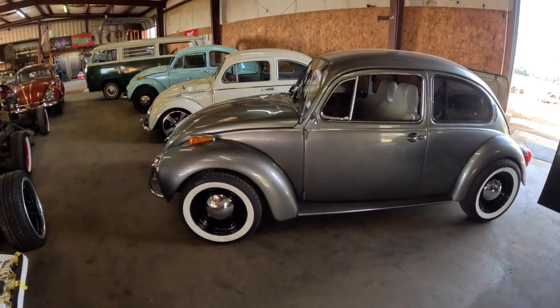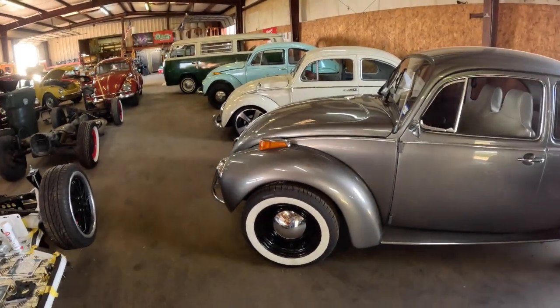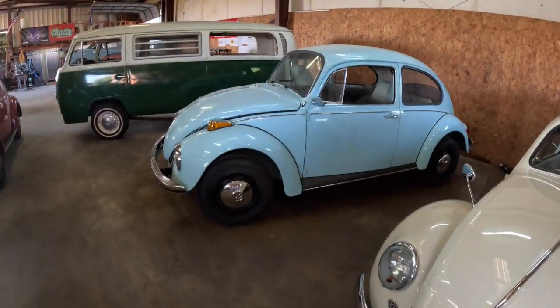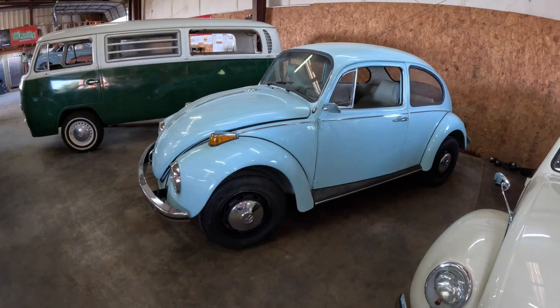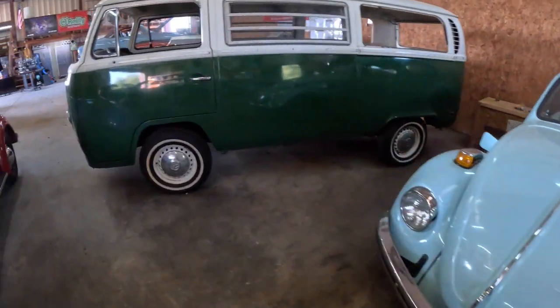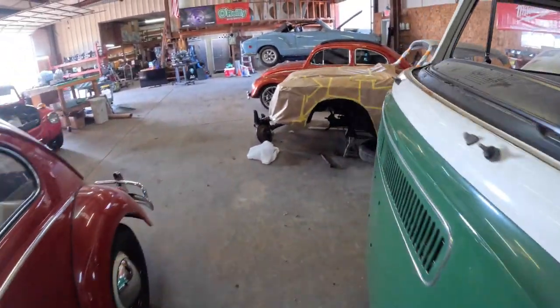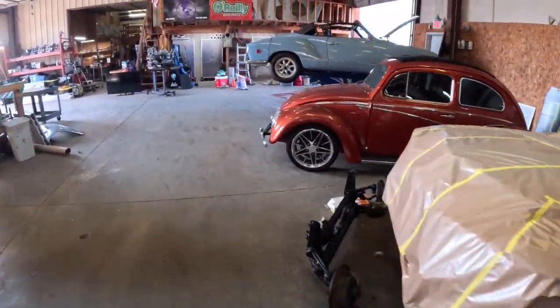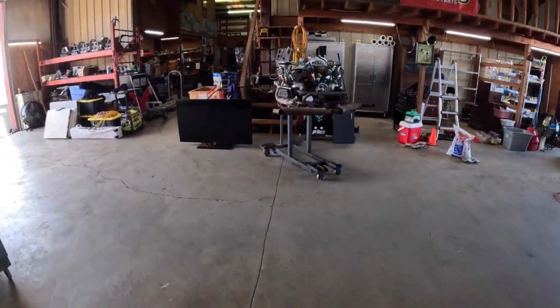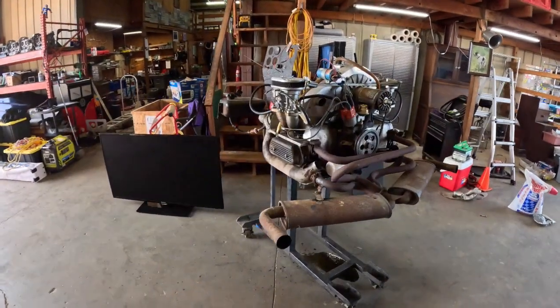And then we've got a couple other things over here. Let me walk back to the other side so we can talk about that. This car here, the 70 Beetle, is waiting on a transaxle, and it's being built now, so it'll be here soon. We got a lot of transaxles being built for some reason. Comes in waves.